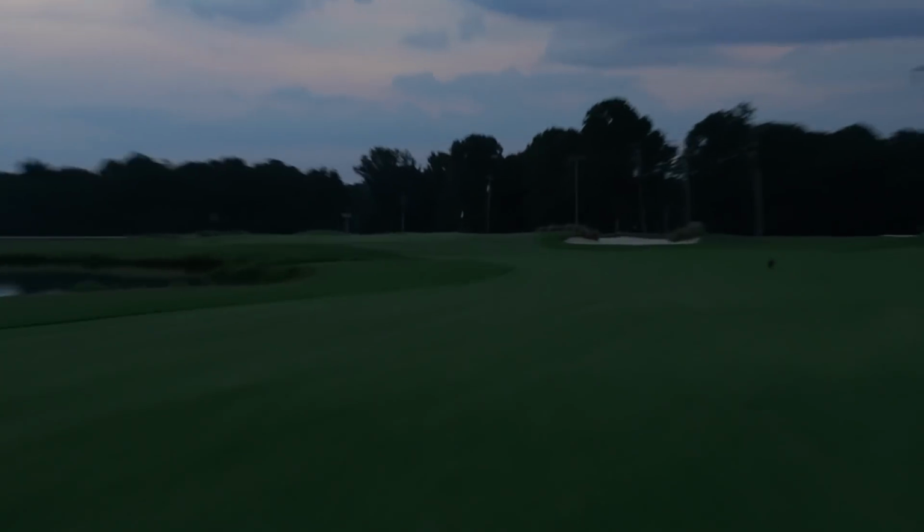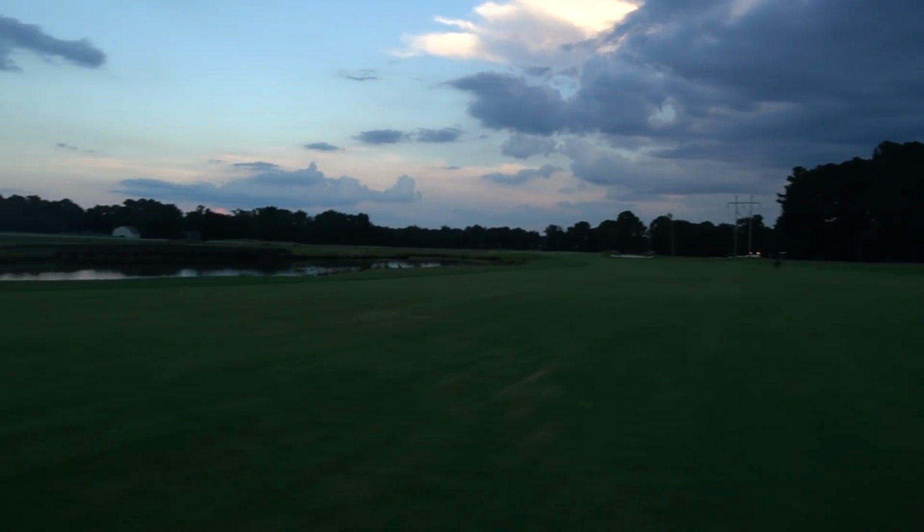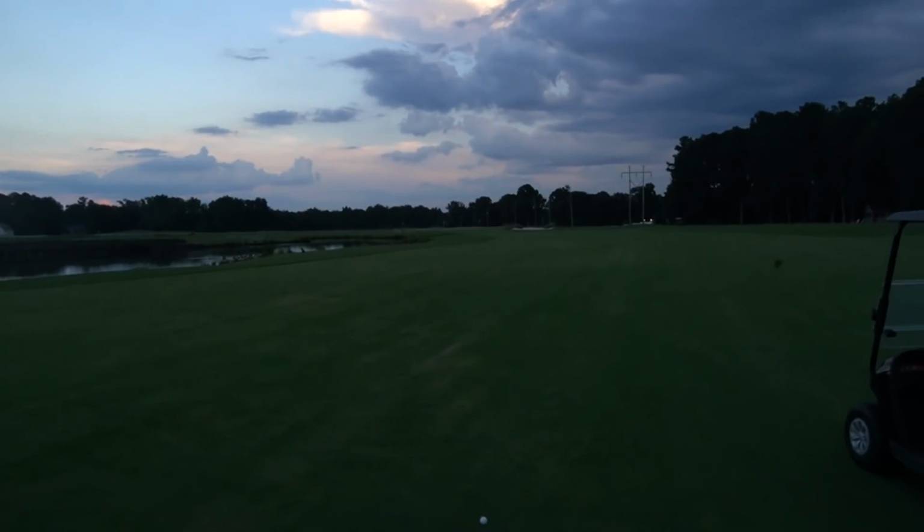Anyway, 210 left here, so a pretty solid tee shot. Pin looks like it's in the right center of the green, right edge. So I'm gonna be hitting a 7-iron, just trying to carve it in there and get it close.